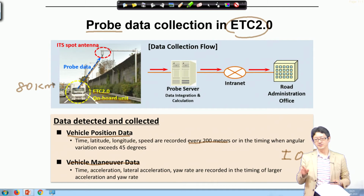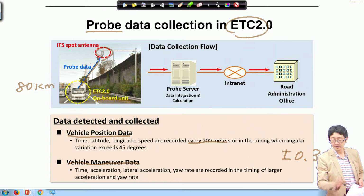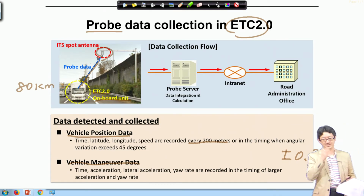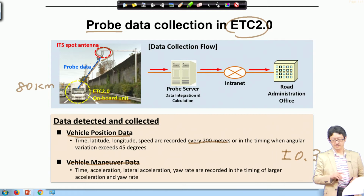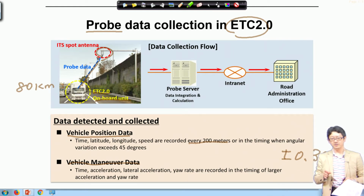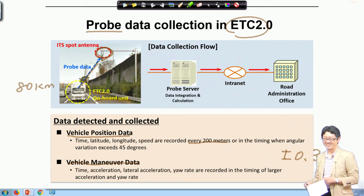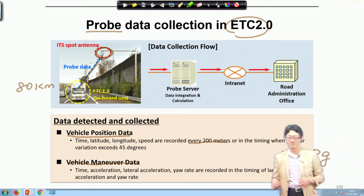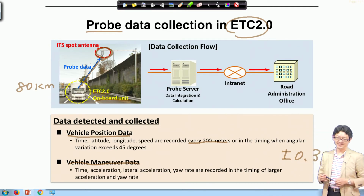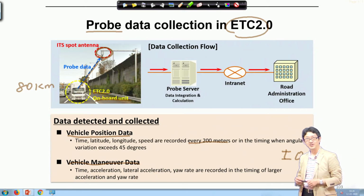The point is we should set this antenna everywhere, not to miss the data. But as you can easily imagine, it costs too much. Could you guess how much it is? I just asked the government. Could you guess, in US dollars?